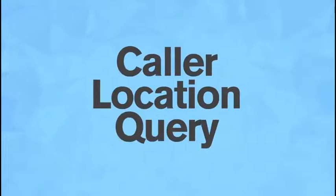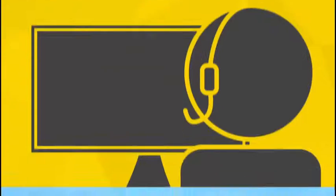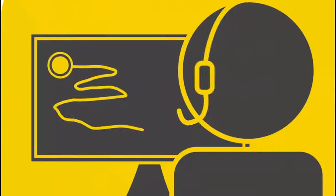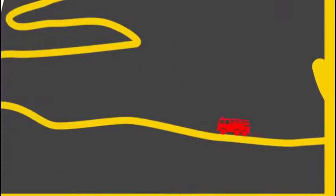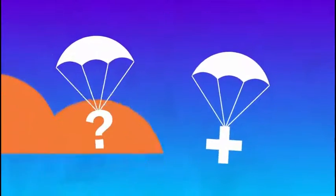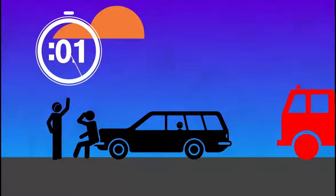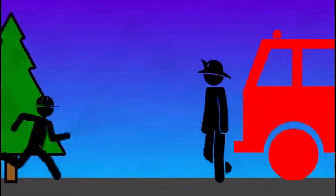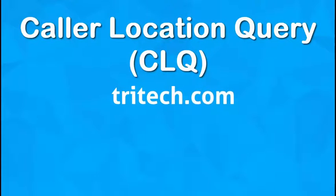What if I were to tell you you can circumvent the 911 system and obtain an XY in a matter of seconds? What if I told you we can cut out the middleman and not have to depend on towers to triangulate a location? What if I told you we can do this just by having the number of the device we're attempting to find? Well, that's what we're offering. Using TriTech's patented technology, telecommunicators can now ask the device itself its location and be given the XY coordinate straight from the device. Allow me to introduce caller location query, or CLQ for short.